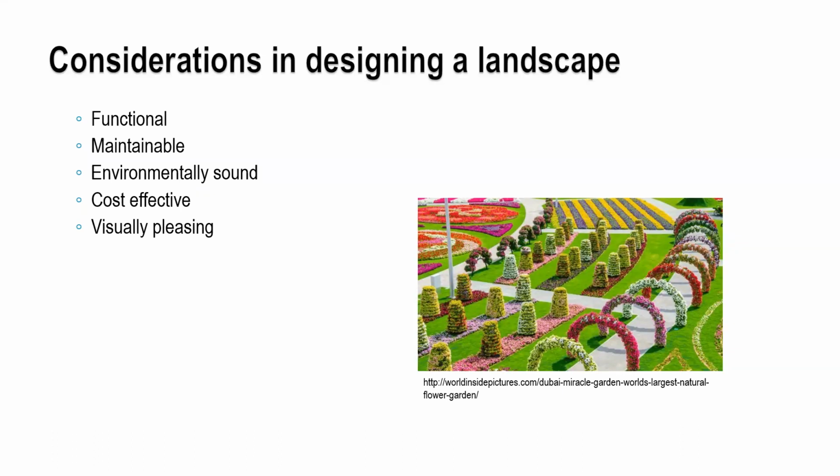Okay, guys, let's now look at these 5 considerations in landscape design. Here, I usually ask a question to discuss the considerations in landscape design. All right. There are 5 of them. So you list and then you give a definition of what that actually constitutes. So the first one is functional. We're saying that the landscape design must be functional. We're saying the landscape design must be maintainable. We're saying the landscape design must be environmentally sound. We're saying the landscape design must be cost effective. And lastly, we're saying the landscape design must be visually pleasing.